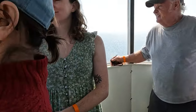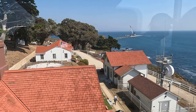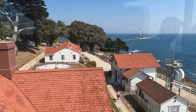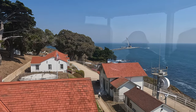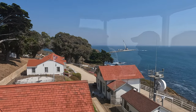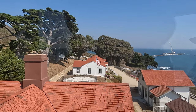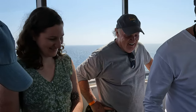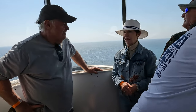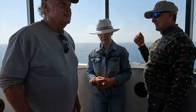I want this job. Up in Crescent City, they'll let you do it. You can get online and register to become a docent up there. It's a really cool retirement job. You know, 30 days at a time, and then they rotate out. They know a lot of stuff, too. We've done the hike with them.